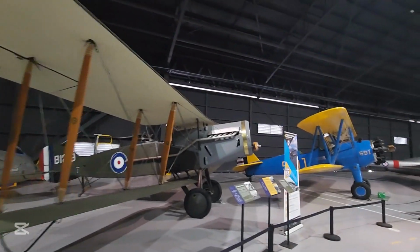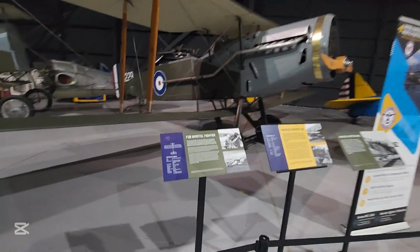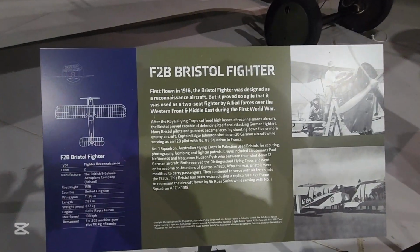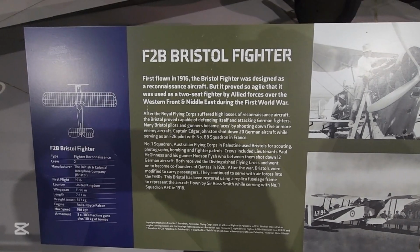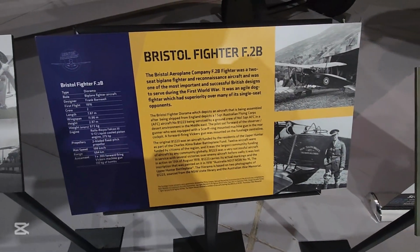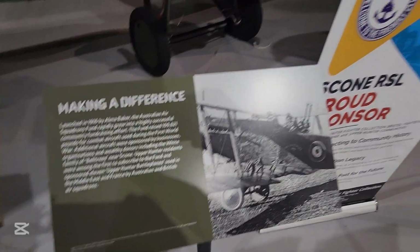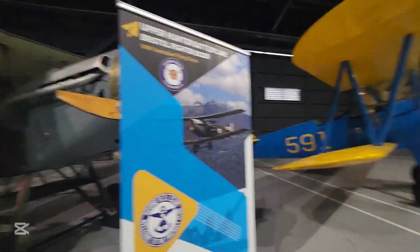Again, there's some old planes here. This one's the Bristol Fighter. Pretty sure these are World War I type aeroplanes, these ones. There's a story about the replica one that was behind there, about how the locals used to chip in and donate money to buy the planes. It's part of the war effort.